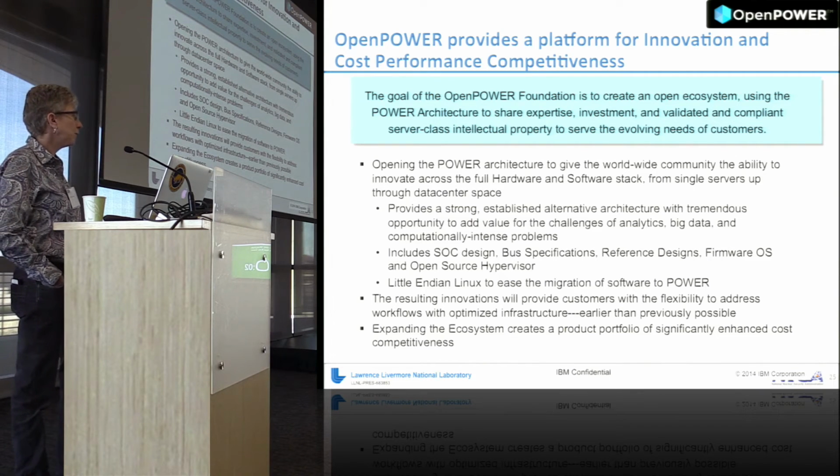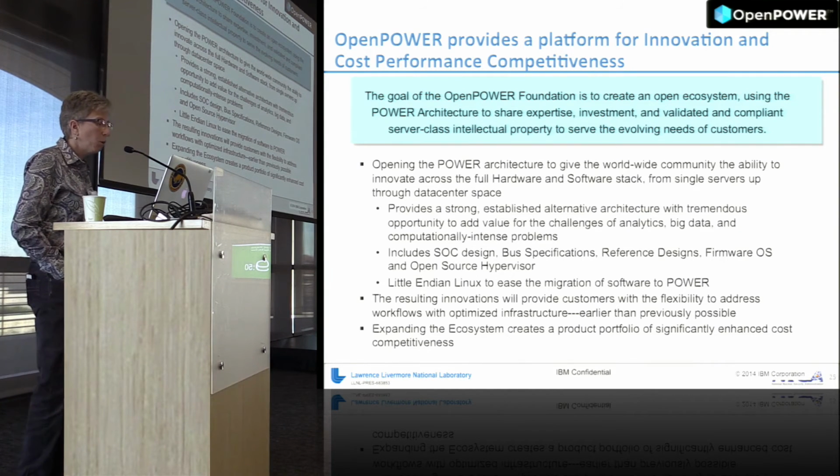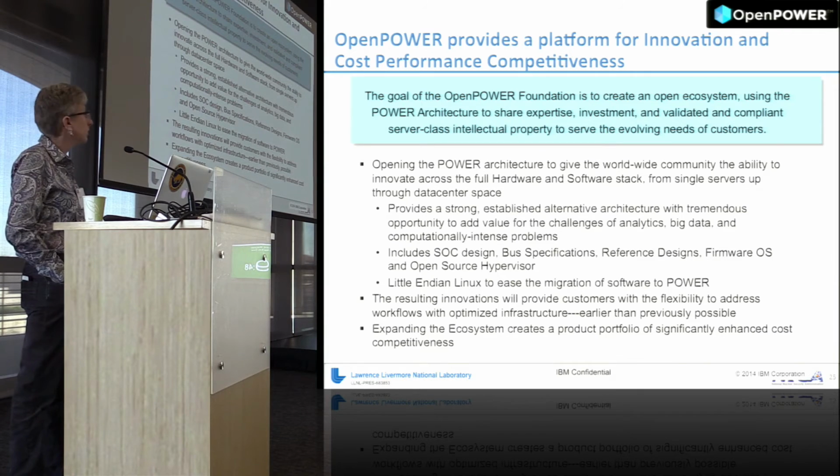Sierra is not going to be the lockdown proprietary IBM system of old. Instead, it's a collaboration between IBM, NVIDIA, and Mellanox formed under the umbrella of the OpenPOWER Foundation. IBM created the OpenPOWER Foundation in August of 2013 with the intent to open up the technology surrounding the POWER architecture in order to build a rich ecosystem of POWER-based solutions.